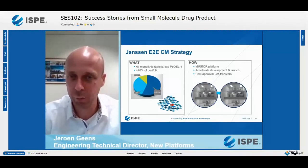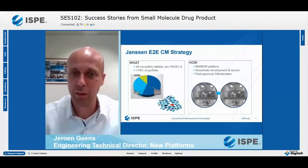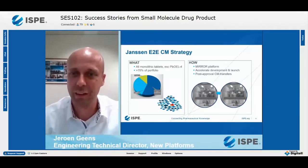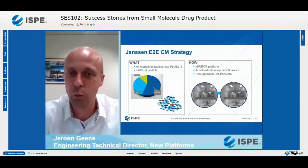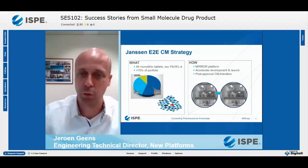Two identical continuous manufacturing lines, one in our R&D pilot plant, one in our operations site, really with the focus to minimize tech transfer activities, to accelerate development and to accelerate launch. And then look, post-approval, how can we manage transfers to other continuous manufacturing lines, not on a mirror platform, to secure supplies.